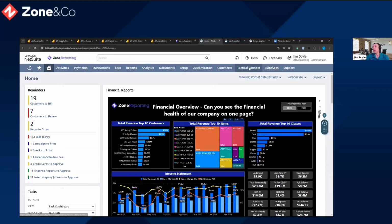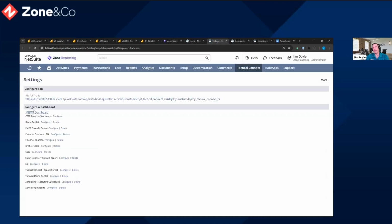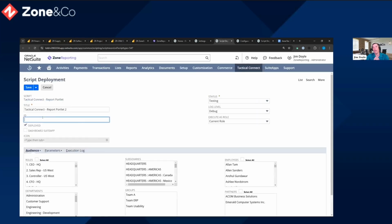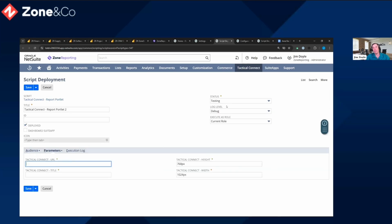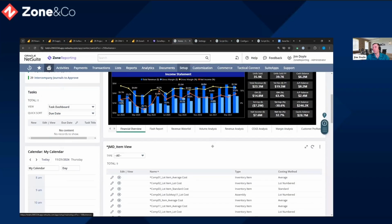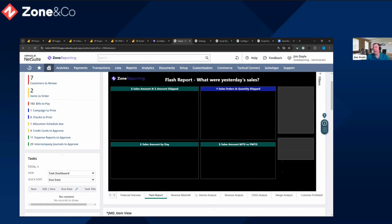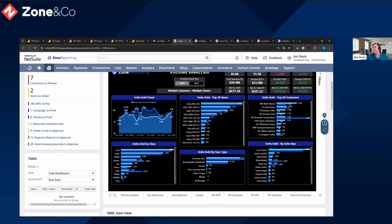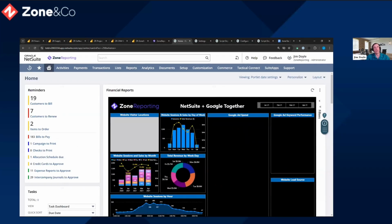And then within NetSuite, part of Tactical Connect is the ability to actually create these dashboards. This takes the technical aspect out of it. So I could come in and create a new dashboard, and all I'd basically be doing is setting up who I want to be able to see it, and then dropping that URL in and saving. Now I've got all my different reports, and I can have multiple tabs in here. I can even bring in external data, like here, I'm bringing in some Google data that never touches NetSuite.